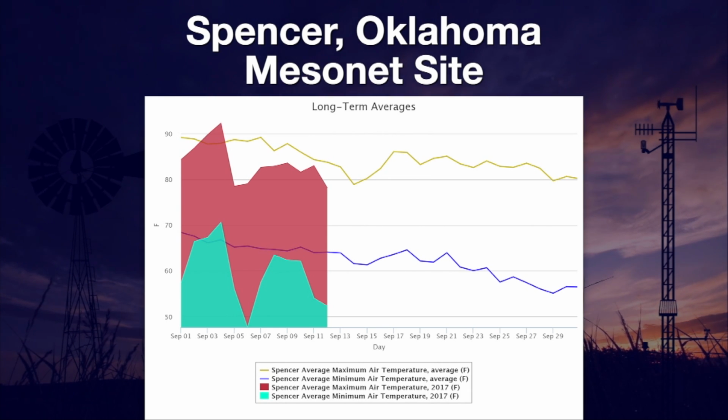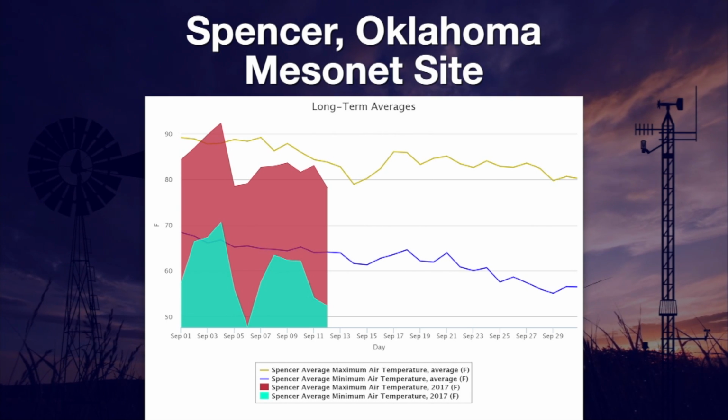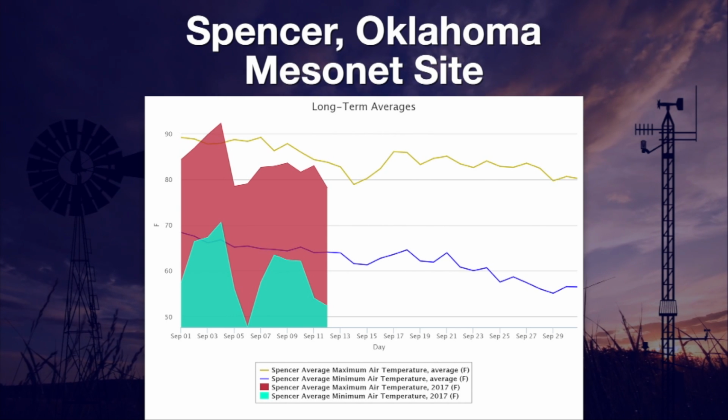The gold line is the 15-year average maximum air temperature. The red fill shows this year's maximum air temperatures. The blue line is the 15-year minimum air temperature at Spencer. The teal fill shows this year's minimum air temperatures. At Spencer, nighttime lows have been farther below average than the daytime highs.